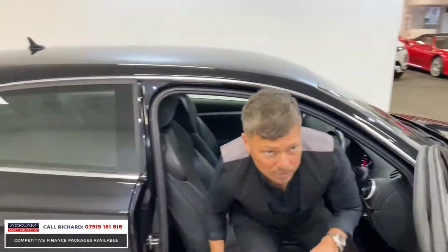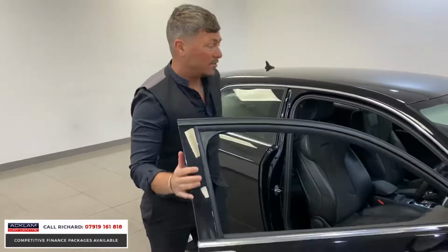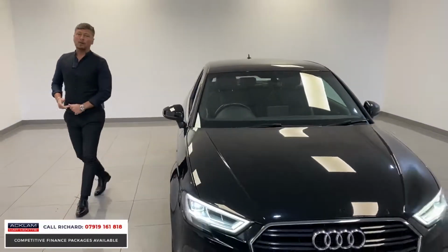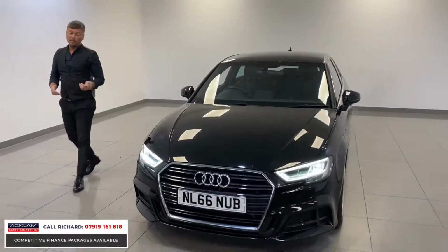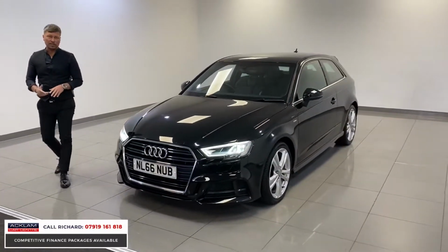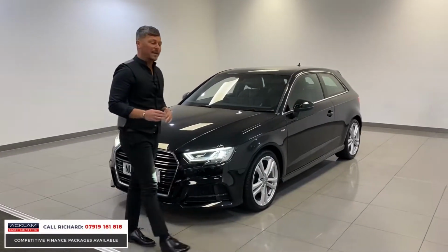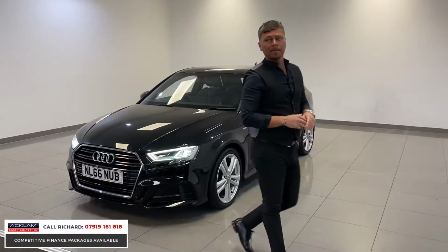It's got a full service history. It's one owner from new. Priced at just £14,990. The car will come fully prepared by us with 12 months MOT. It will be serviced. This car is due a service. We'll service it. Any marks on the bodywork, any marks on the wheels, it is a beautiful car, but we'll make it right for the next customer.